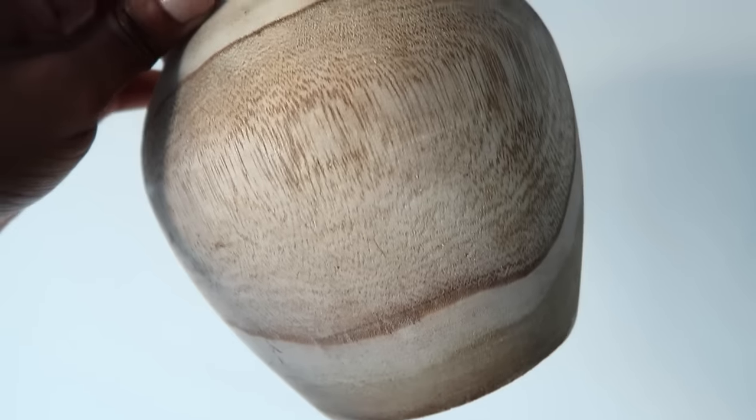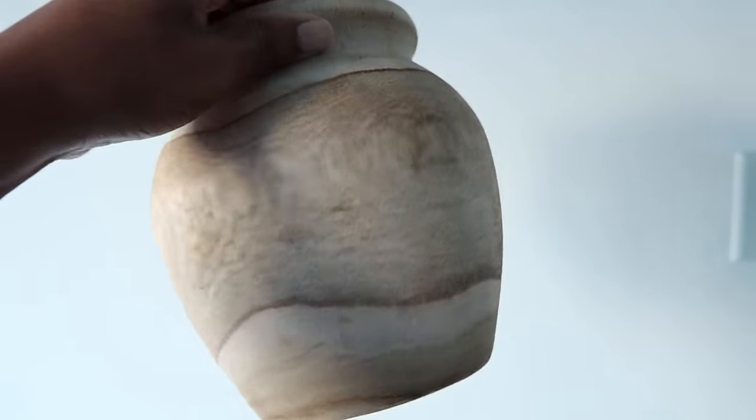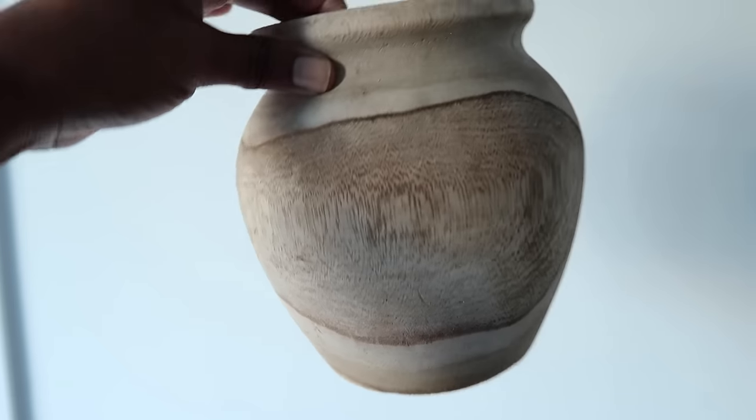In addition to that, I got this. This is a little plant potter. I don't plan on using this for real flowers because it is wooden.